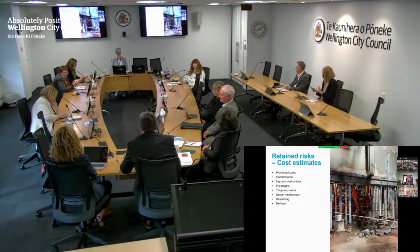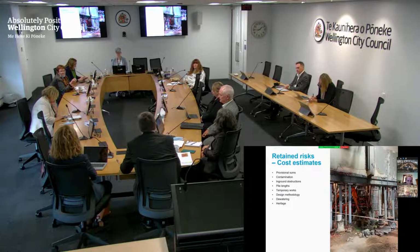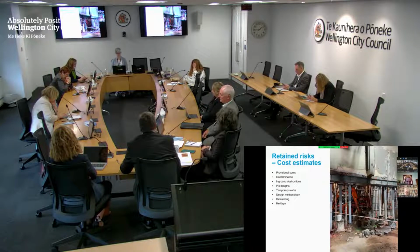Contamination is essentially throughout that building. We know that there's asbestos in the building. Hard to know the extent of it, hard to know the cost of fixing it until you know the extent of it. So contamination was another one that had an estimate in the budget for the cost to be discovered as and when those contaminations were dealt with. We mentioned in-ground obstruction, so that's the work that would then basically interfere with the piling process.